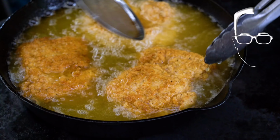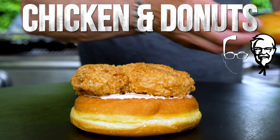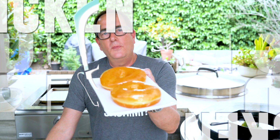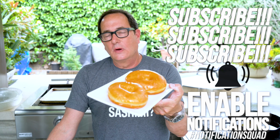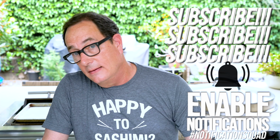Attention dentists, get ready for a new wave of cavities because we're making KFC's chicken and donuts sandwich. Two big glazed donuts, each representing the bun. Can this be too sweet, Max? Can it? Yes, no? Potentially.